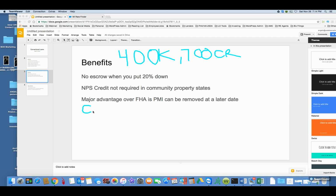So there's also a program with no PMI. So you have the option to buy out of the PMI. Okay, so these three options. So the first option, the combo, would be lent at 80% loan to value. So 400,000 at 80%. The first lien is for 320 with a 4% interest rate.